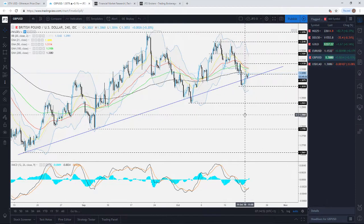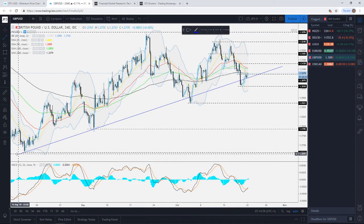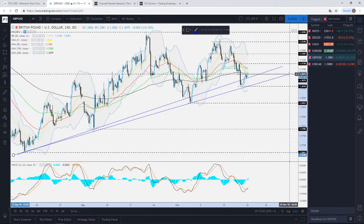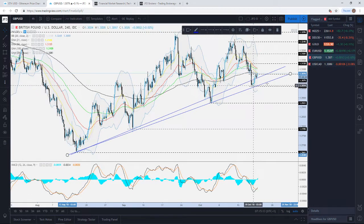So in a way, this upside support line is kind of valid, but if you want to draw another one here, just connecting these lows that we had, these breaks basically, then you could see that yep, we're still on an uptrend here. Certainly be very careful here.